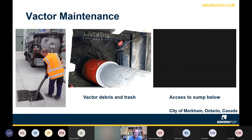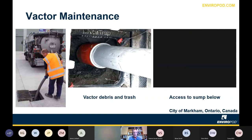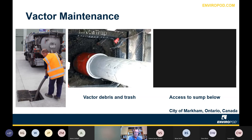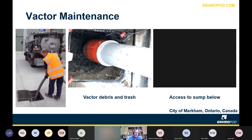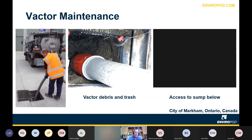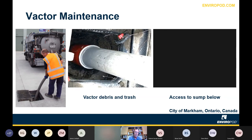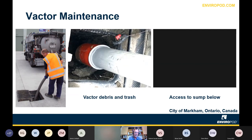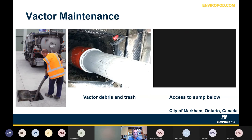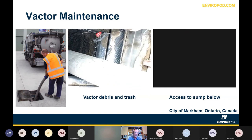You use a Vactor truck and vacuum the debris just using a simple hose. If you'll notice on the very front end of that rigid hose, you have a rubber coupling which allows for that basket to be preserved. If you use something harder, it could break that basket. So we always recommend using a rubber type of gasket on the end. But this takes very little time at all to remove all the debris.